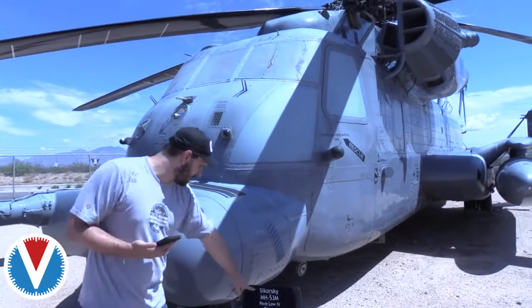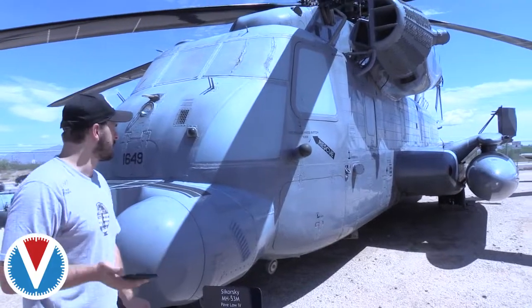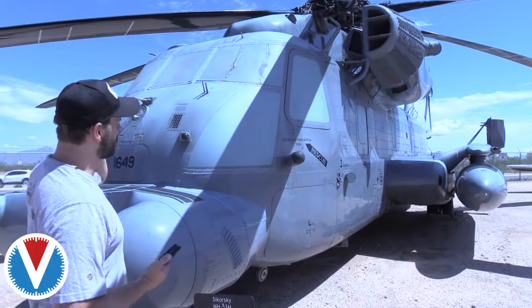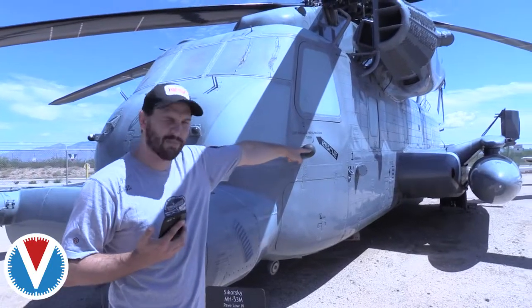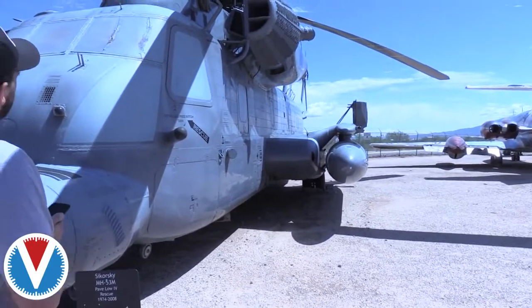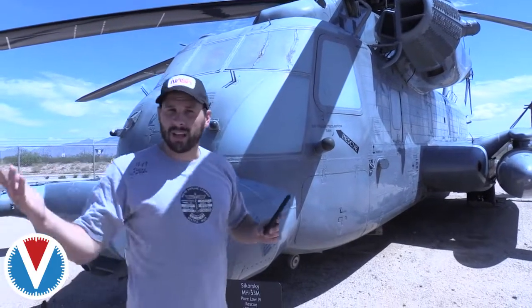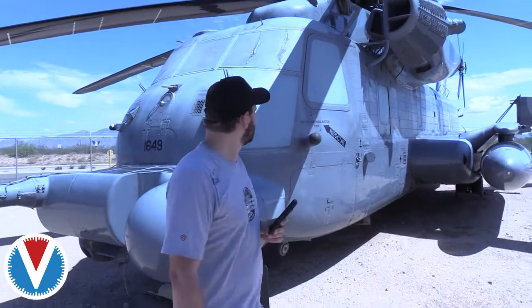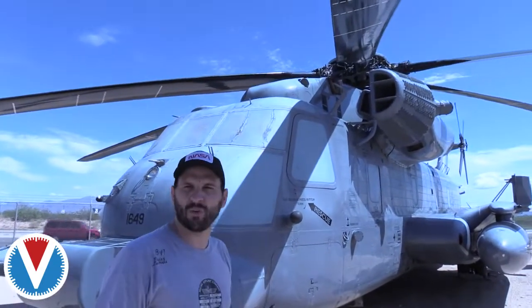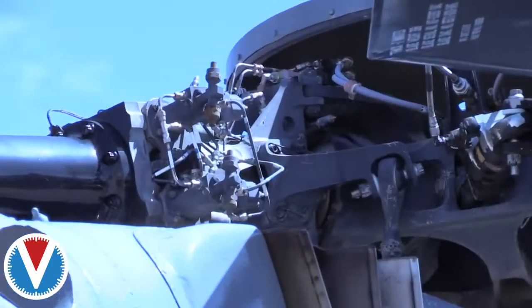This one is an MH-53, so it's a Navy one. Or Marines, Marines would use this, basically to send guys out on an extremely long range. Part of what the Pave Low has is ridiculously big extra fuel tanks on it. It's not the biggest helicopter around, but a Chinook's about the same size as this. The Chinook has two rotors. This thing has one big boy rotor up the top. Look at that thing.